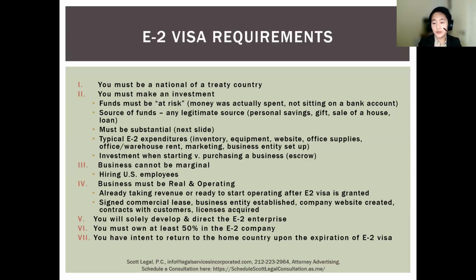And I did mention this a little bit before, but there's a difference when you're starting up a business, you do want to make these tangible purchases. When you're purchasing a business, as I mentioned before, there is the option to use an escrow arrangement, such that you can arrange for the purchase price to be placed in escrow, conditioned on the approval of your E-2 visa. So once your E-2 visa is approved, the escrow agent will release the funds to the seller. But one important thing to note is that there must be no other conditions for the release of the funds except for the E-2 visa approval contingency. In that case, the consulate will consider that you have placed those funds at risk as required.